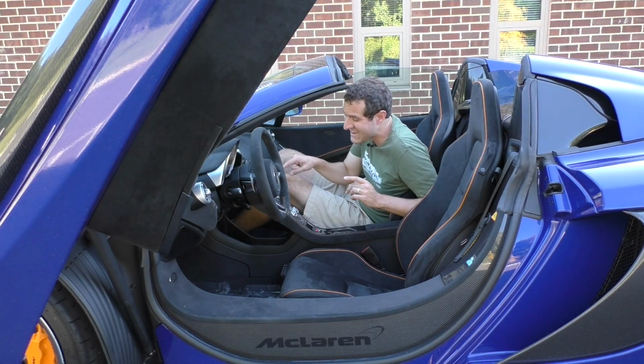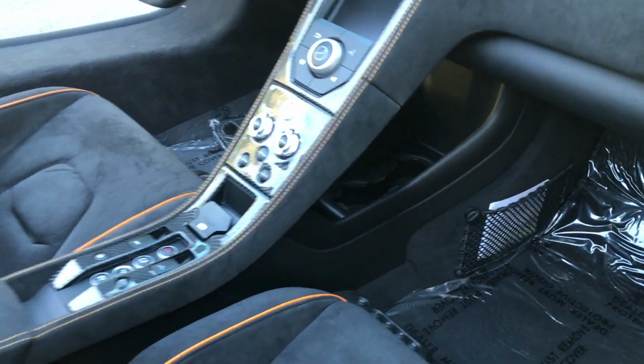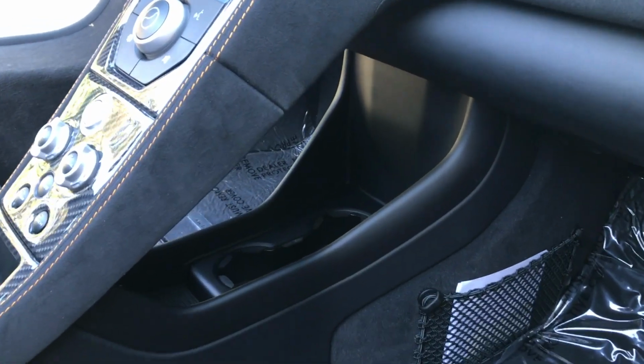Instead, McLaren has hidden it behind the center controls under the dashboard. It's kind of an interesting spot for it. No one will ever know your cups are there if you drive a 650S.